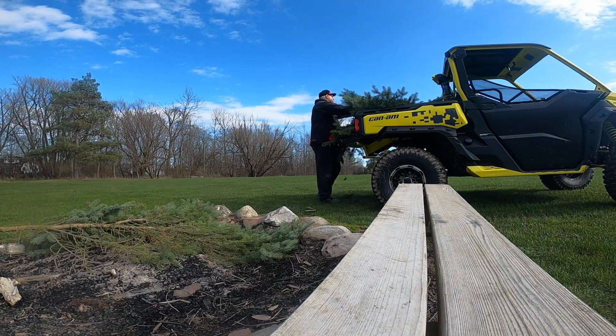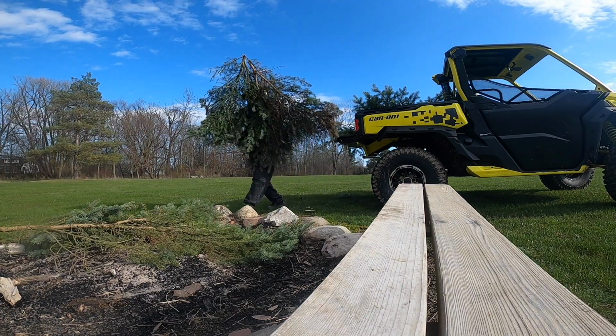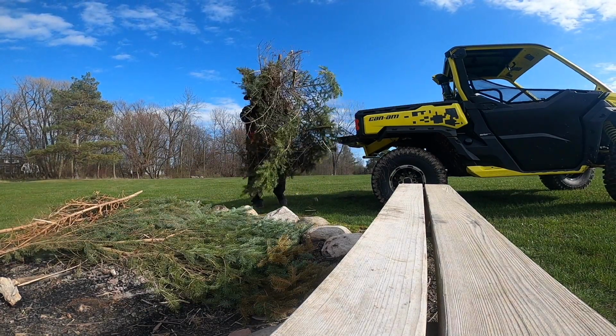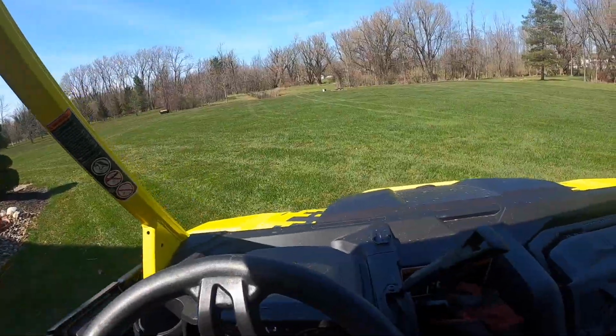The Defender has large tires and is lighter than my tractor, so even in the wettest conditions, it does not rut up my lawn like the tractor.